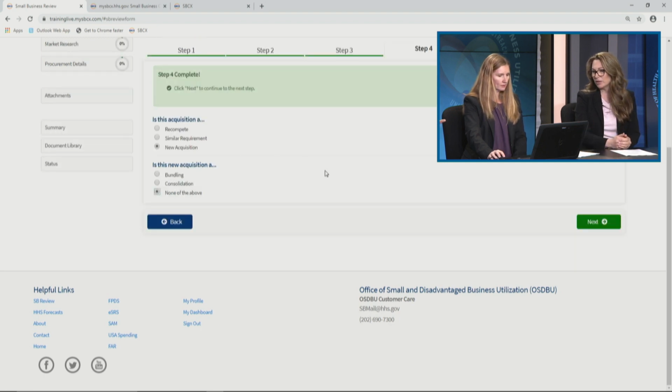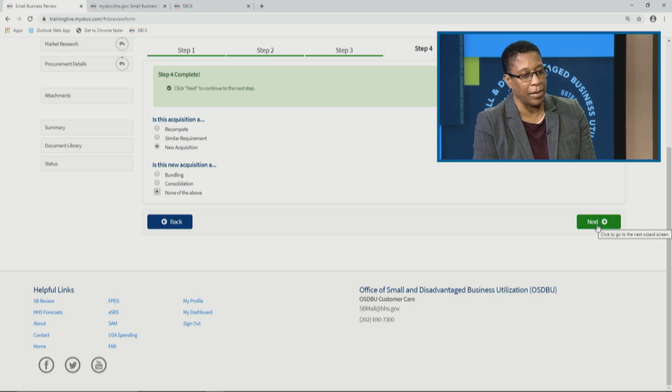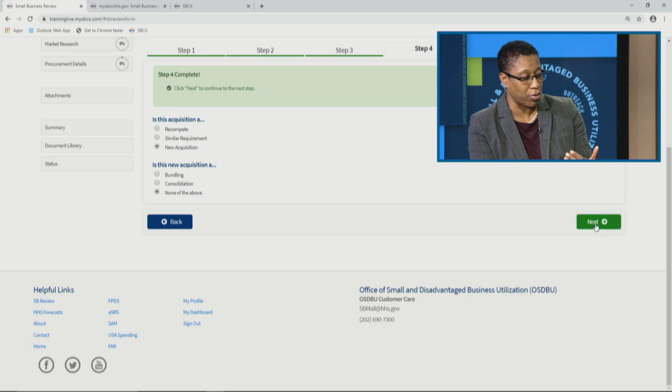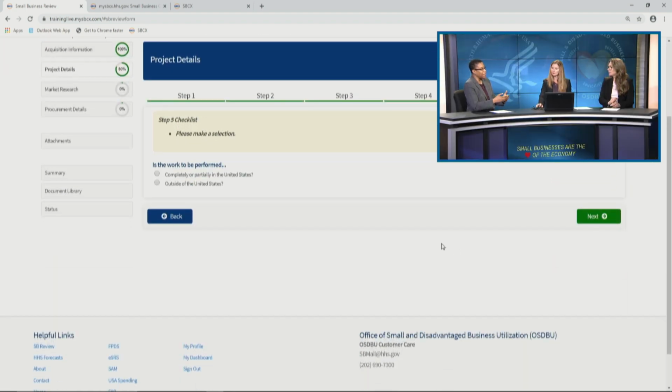So let's go ahead and keep it a new acquisition. So there are a couple of triggers in the system that help to expedite the small business review process. Exactly. So if it is a recompete and you have the previous contract number, that allows your small business specialist, it allows your PCR to look back and historically understand a little bit more about the requirement.